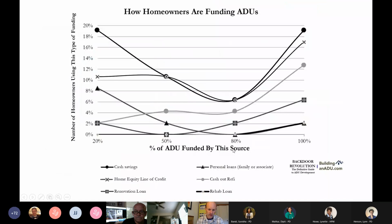One of the important provisions you have to be mindful of in Houston is to make sure that your property is unrestricted. There are no deed or title restrictions on the property that would explicitly prevent you from building an accessory dwelling unit, and I'll show you an example of one on the next slide.